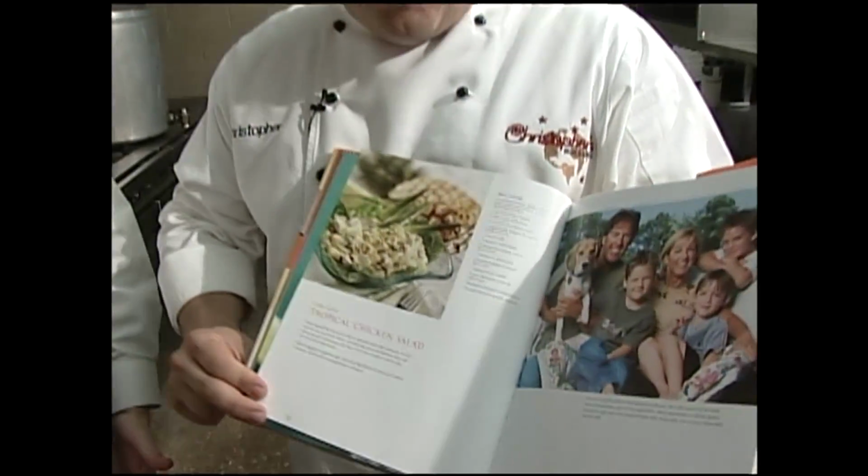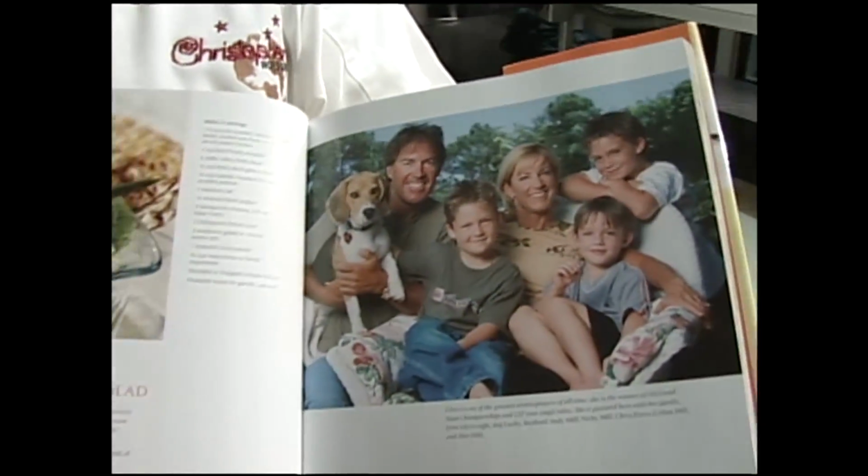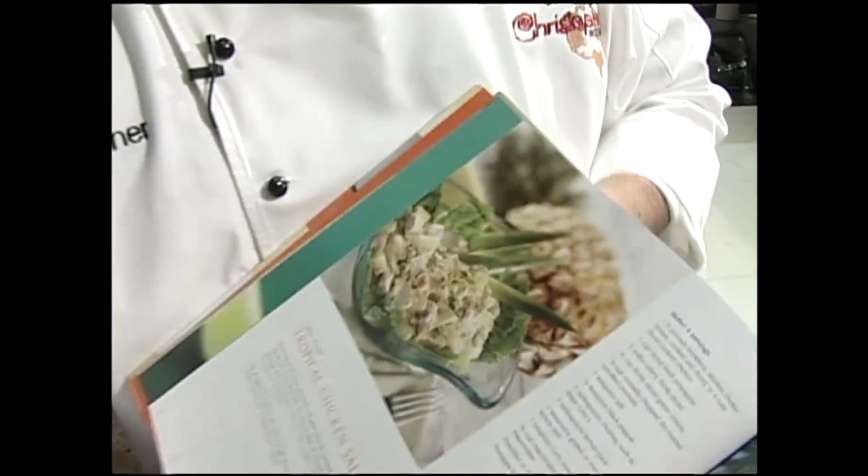I understand. And we might mention that Tammy Agassi is actually going to be in town as a keynote speaker for that event that's coming up. This is a cookbook with the proceeds going to breast cancer research. You found a recipe that was rather interesting. We're going to do their tropical chicken salad that Chris Evert donated, the tennis star, that she donated to the cookbook. So we're going to start that this morning.